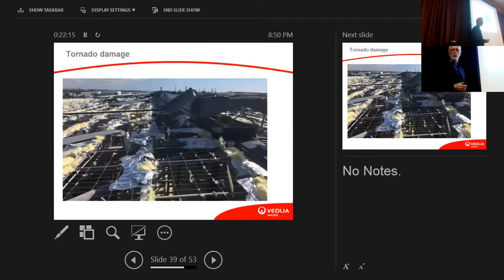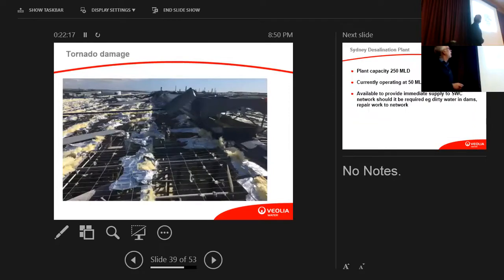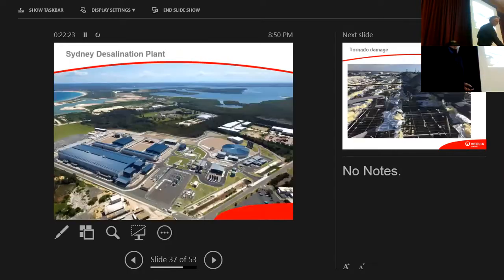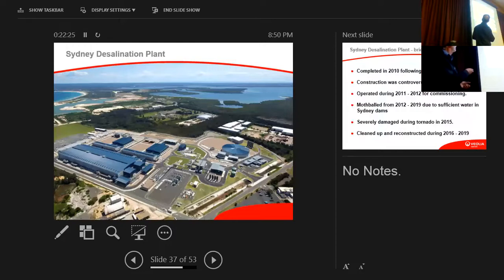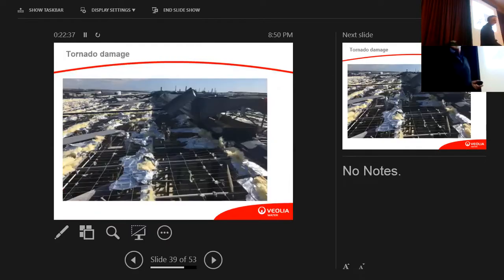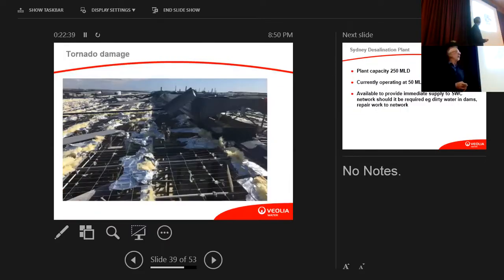That's just a view of the RO building roof. So just go back a slide or two. That building here, that photo that I just showed was taken from about here at the top, looking that way. So it was just totally ripped to shreds, basically.